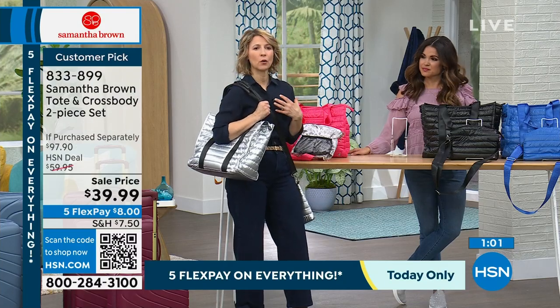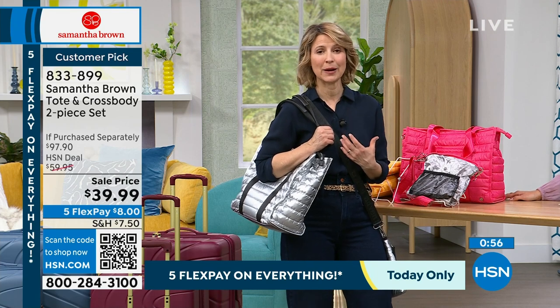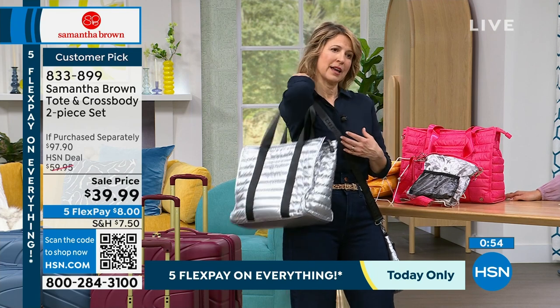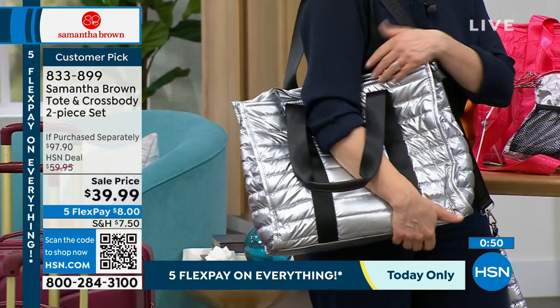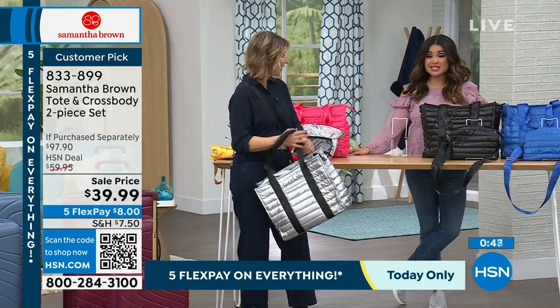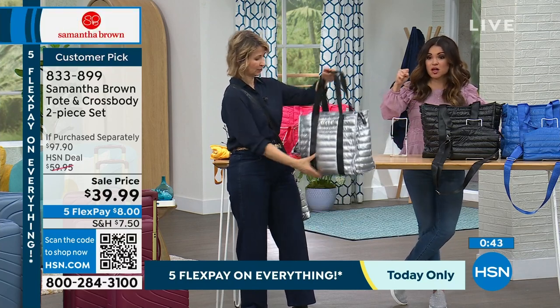And no matter the weight of your laptop, the weight of anything you're putting in there, this is still a lightweight bag that gives you a lot of support and still feels good against your body. So honestly, it's a really comfortable bag. You could roll that up and pack it very easily too. If you wanted to take it on your trip for a shopping day or whatever. It's very, very soft and malleable.